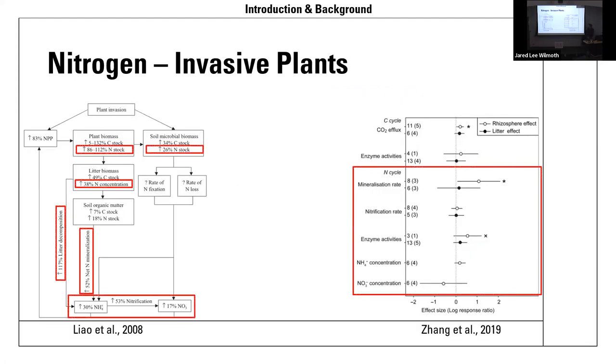Here I have diagrams from two different research papers trying to summarize the effects of invasive plants on nitrogen. The first thing that you'll notice, especially in the left figure by Lau et al. 2008, is that there's a generally increased stock of carbon across the system when invasive plants are involved, from plant biomass, litter biomass, and in the soil as well. The next thing that you might notice is that there's an increased rate of nitrogen transformations. This includes mineralization and nitrification, as I already discussed. So invasion by plants exacerbates this issue in urban spaces.